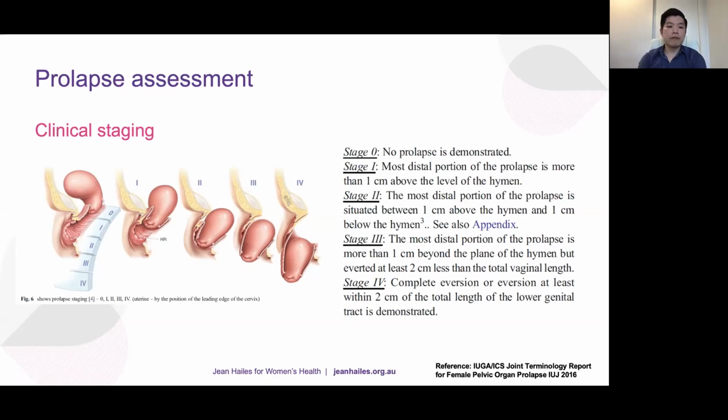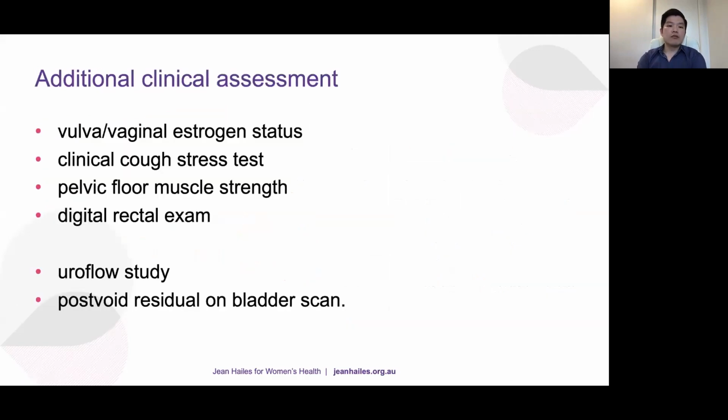Vault prolapse. Additional clinical assessment is needed when it's not just the POPQ or staging, but we also need to assess their vulvovaginal estrogen status. If they have atrophy, we tend to treat them. Clinical cough stress tests, to elicit whether they have stress urinary incontinence, pelvic floor muscle strength, and rectal exam to exclude rectal mass.